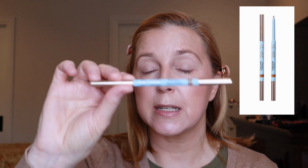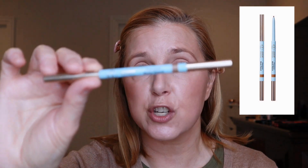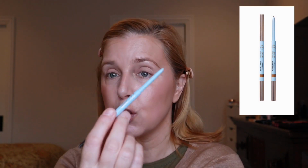Okay, for a brow product, I also got this recommendation from Risa Does Makeup, Risa of Risa Does Makeup. Check out her channel. I'm sure you already do, but she's great. She's one of my favorites to follow, has been for a long time. She recommended this Joah Precision Brow Pencil, and I have the shade Cool Blonde. And it's just a very skinny pencil, and it has the spoolie on the other end.